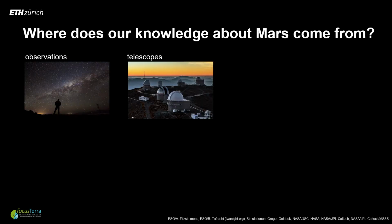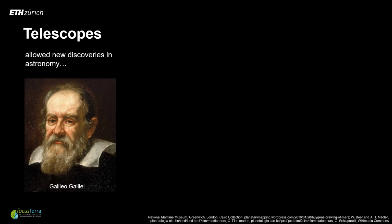The invention of the telescope in the Middle Ages allowed many new observations and discoveries about the solar system and especially Mars. In the early 17th century, Galileo Galilei was the first to train a telescope on the night sky. This allowed him to make many new discoveries about the planet's movements. He was also able to discover many new surface structures on our moon and on Mars. He even discovered the 4 largest moons of Jupiter, which are now called the Galilean moons in his honor.